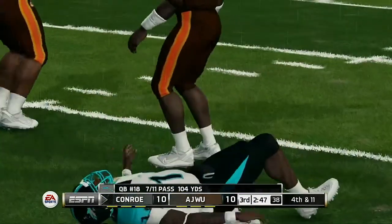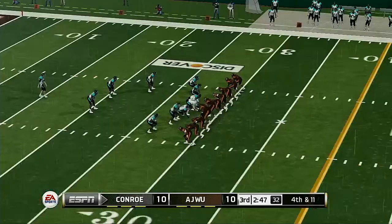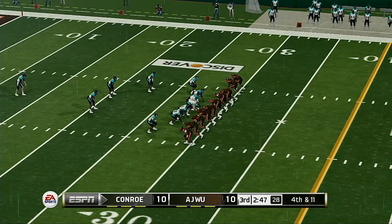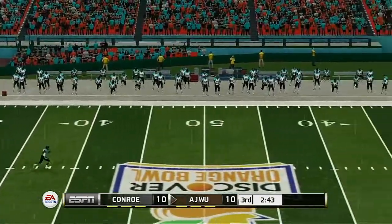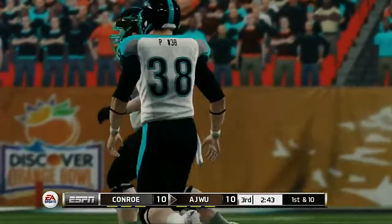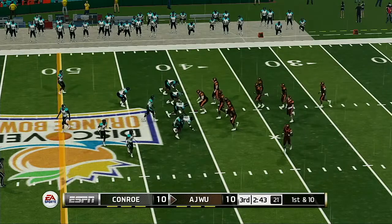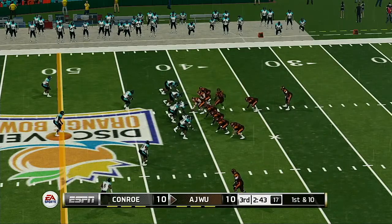Well, the defense stood tall there. Boy, the defense did what they had to do to get three and out and now get the offense back on the field. It looks like they're going to go after this punt. I think it says something about the quality of the preparation of both teams that we're into the third quarter and nobody's been able to pull away. Both sides seem to know what to expect.